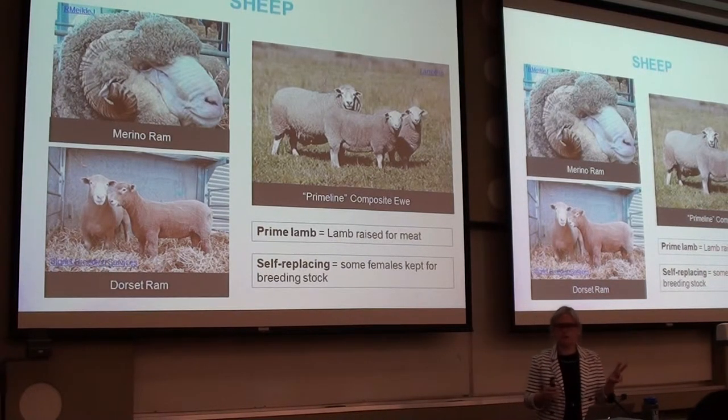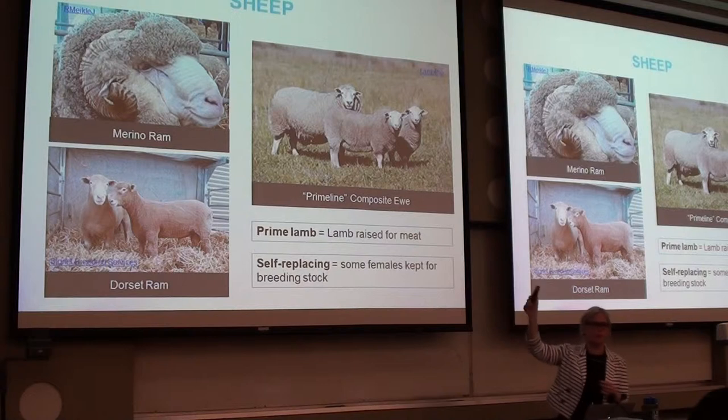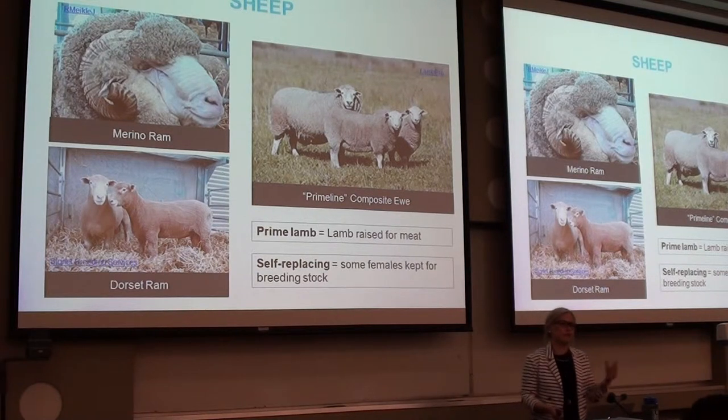The two-prong approach we do is we join them to two different males. So when we join them to a merino ram, we're able to get the wool off the breeders, and we also self-replace. If those two mate, we often keep the females to self-replace our stock.